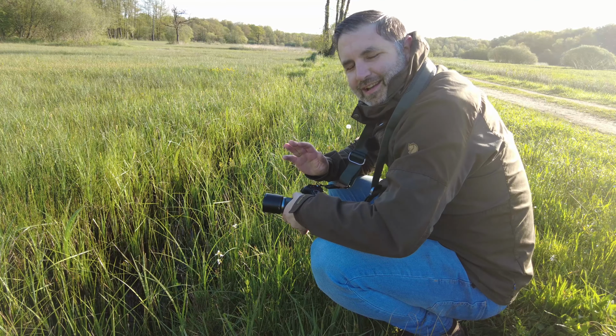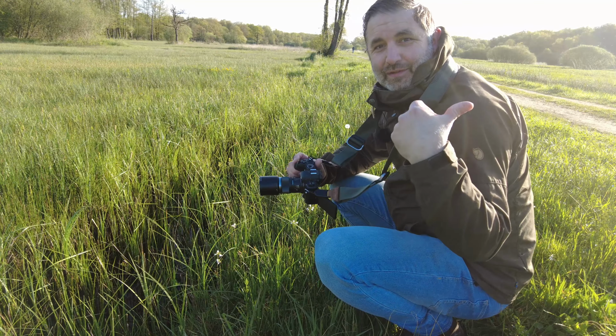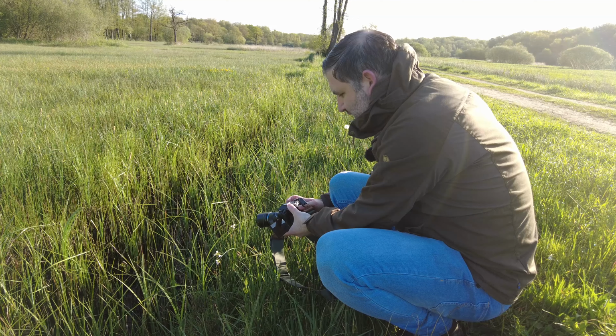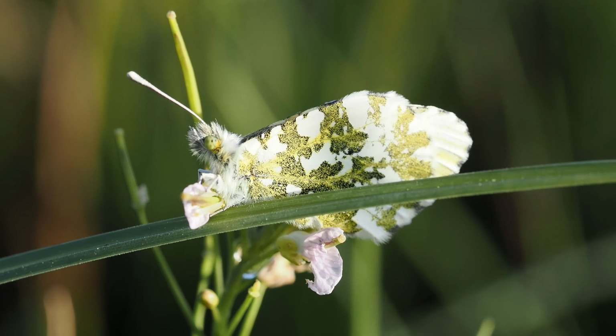So finally I managed to find another one. Again, just next to the path here behind me. And right on this flower here is a female. So let me try to show you how this one looks. It's a bit of a difficult position, so it will probably not be a nice shot, but you can see that this is a female.